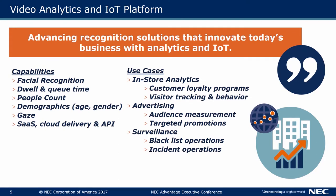Moving forward, in addition to the NeoFace products and IA Pro, we're also currently working on a complete IoT-based analytics platform that'll be ready hopefully sometime later this year. It will allow you to do things like dwell time, so you can track how long somebody stays in front of a retail location or if they're loitering at a doorway. It can do demographics by age and sex and alter the content that's displayed on a monitor or a screen. And it'll also incorporate all of the facial recognition.